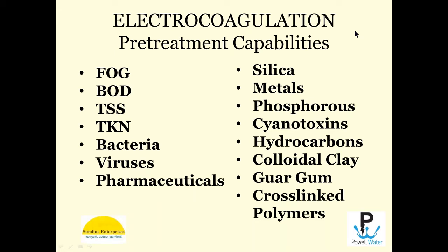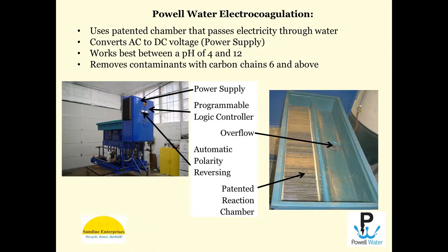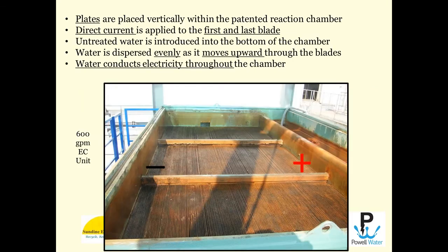A lot of these can be a big problem for fouling membranes, and EC has been used for many years as a pretreatment. Here's a 50 gallon per minute Powell Water Electrocoagulation unit. Just to give you an idea of some of the sizes, we have sizes ranging from 1.5 gallon per minute up to 2,500 gallon per minute, and you can use multiple sizes to treat any amount of water you want to.